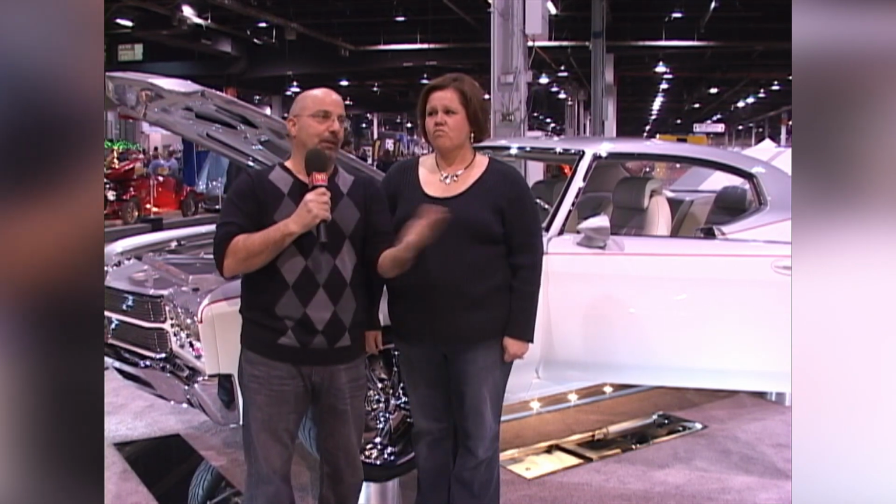Hi, we're here with Linda Hammond with this beautiful 70 Chevelle. This is one of the nicest cars here at the show. She owns it. It's her car. She's in the jungle here with all the men competing, and this car wins all the time. That's what we like about it. How are we doing today, Linda?